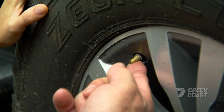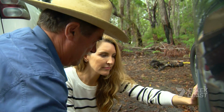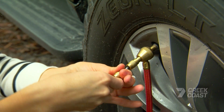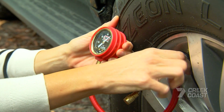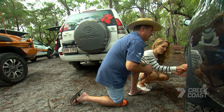OK, in here is our valve. What it does is let air in when you want to pump it up, but it doesn't let air out. As you attach the deflator, twist and turn, and you feel the valve move safely inside. Once we've got our valve unscrewed, we can grab this big bit, pull it back, and release as much air as we like.